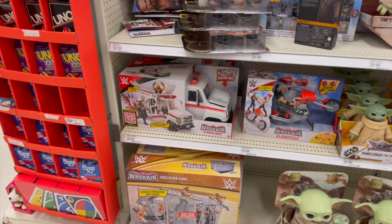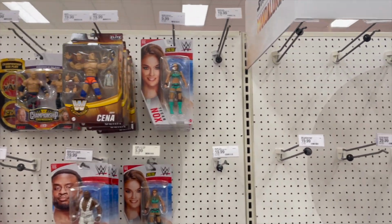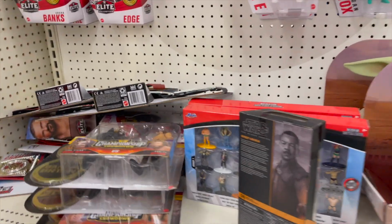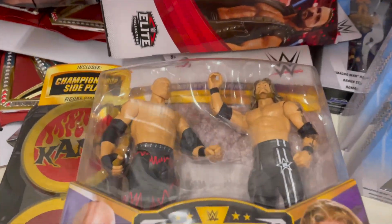Anyways, we are at a Target, so we're gonna run inside this Target and see what we can find. All right, guys, toy section. And man, do y'all hear that? Just listen. Yeah, it's nothing. That's what we're listening to. No music. No loud club music. Well done, Target. You're a toy hunter's friend.